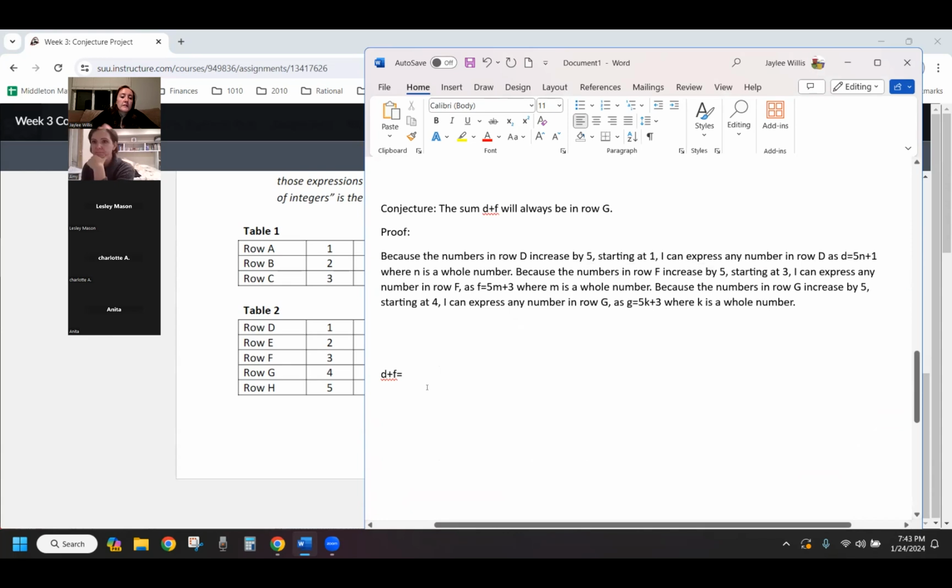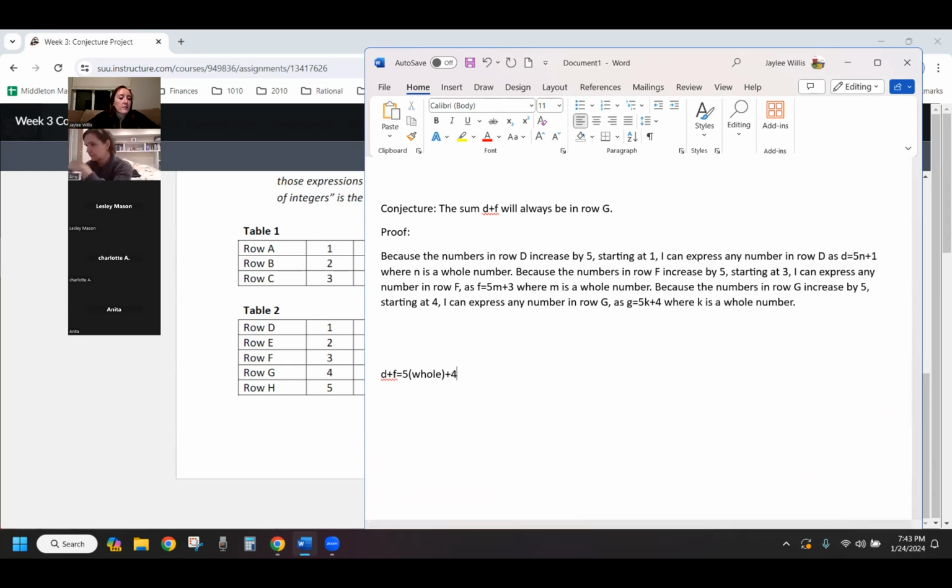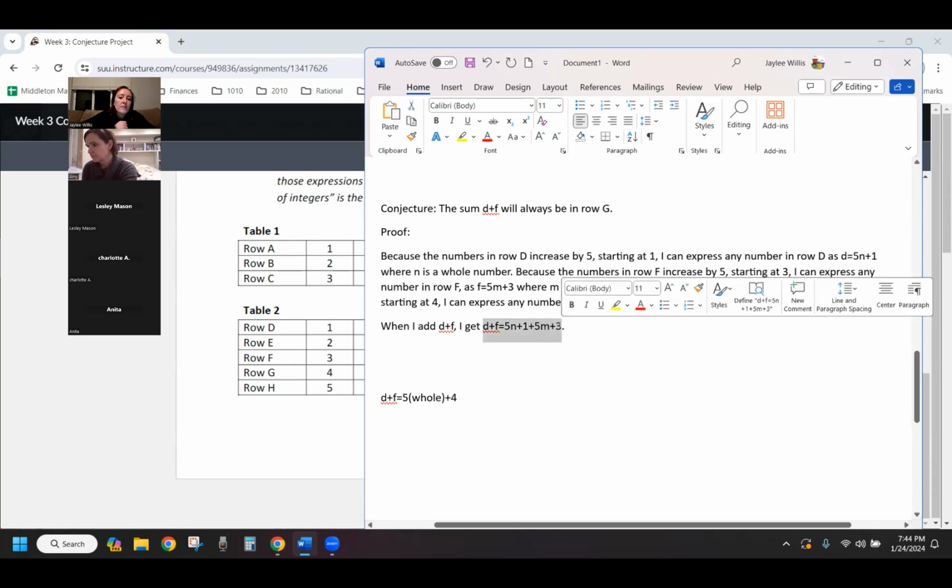Okay, so ultimately, I want to show that D plus F equals 5 times a whole number plus, oh, this should be a 4, not a 3. So I want to show that it's 5 times the whole number plus 4. So I'm going to say when I add D plus F, I get D plus F equals, and D was defined as 5n plus 1. And then I'm adding that to F, which is 5m plus 3. So that's my equation I've got just by simply adding the two expressions together.